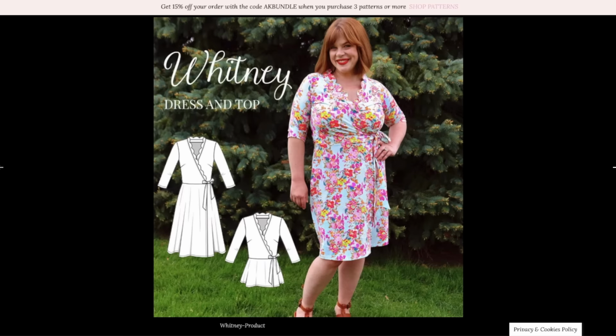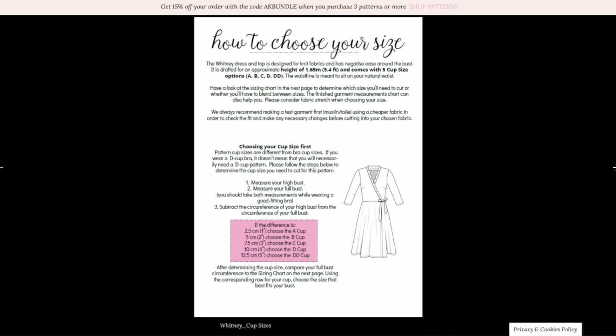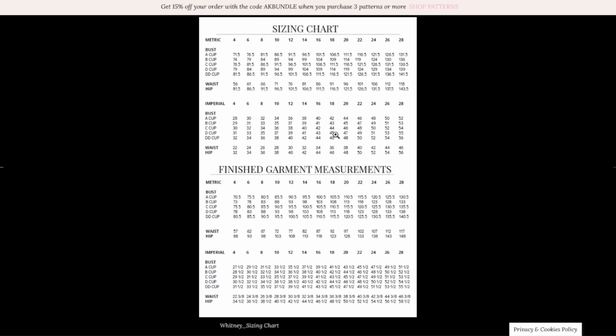So I'd be interested to see some more versions of that. There's also the yardage and more information about the fabric we went over. Here are your sizes, including how to find your cup size. Here's the size chart, a different size chart than the other one, because we have all the different cup sizes, and then your waist, and then your hip.